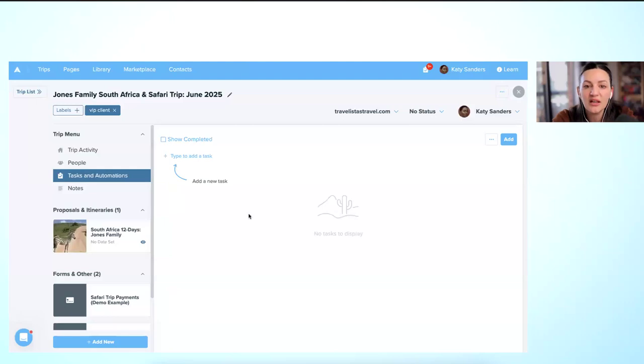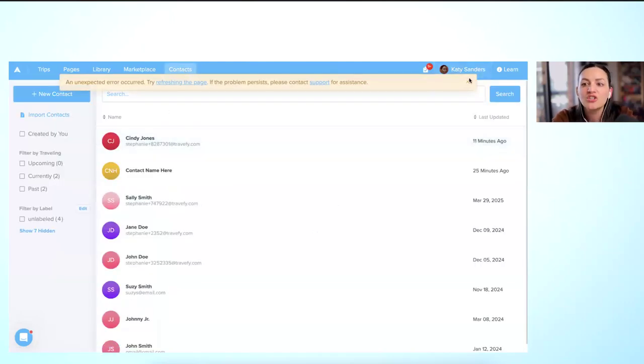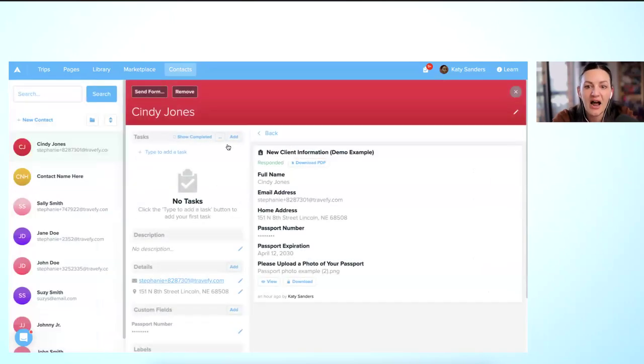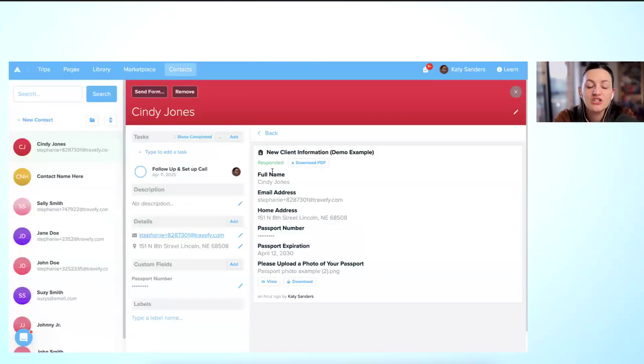You can also go ahead and set those up in contacts. So let's say, for example, we go in here and I need to remember for Cindy, oh my gosh, I cannot forget to follow up and set up a call. And then maybe I can say this needs to be due on Friday. I can put a time note and then have that. So I can have all these things like that.